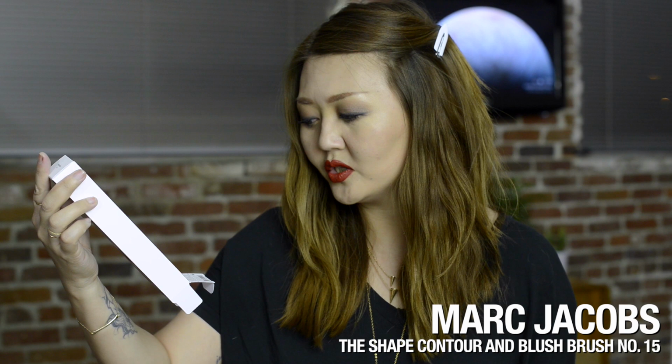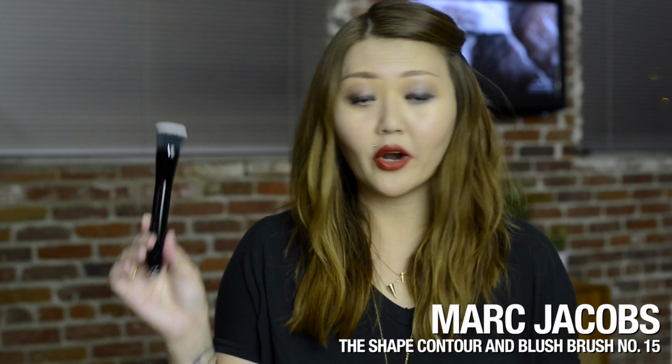I also bought the brush that was recommended to use with it because I'm a sucker for that. And also I love Marc Jacobs brushes. This is I think my 3rd one from them, or from him. So this is called the Shape Contour and Blush Brush. So here is the brush. It kind of has a little, do you kind of see that, there's no point of me doing that. You could tell what it is. So when you're trying to do your contouring around your cheekbones, you'll get it in there.